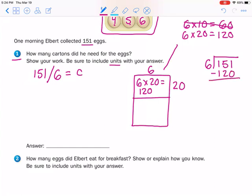151 because I took 120 eggs and I made 20 cartons of 6 eggs. So then I'm just going to subtract, and I get 31. 31 eggs left over after I made 20 cartons. So now I have to think to myself, is there a multiple of 6 that gets me close to this number 31? And the first thing that comes to mind is 6 times 5.